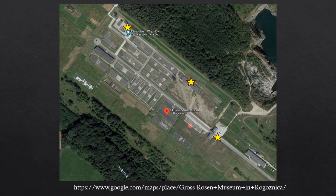In front of the main gate are a few memorials that we'll take a look at. And then as we enter the camp, we'll cross this large open area, which is the roll call square, on our way over to the prisoner's kitchen. From there, we'll head to the far back corner to the location of the former crematorium.